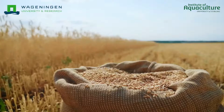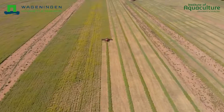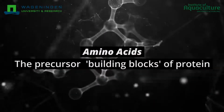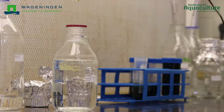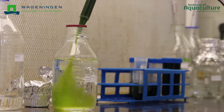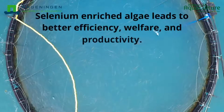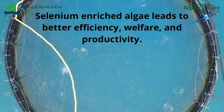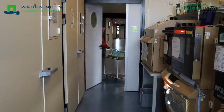The selenium content of terrestrial-sourced ingredients varies based on the soil composition and lacks the optimum ratios of amino acids. In contrast, the uptake of selenium into the microalgae can be controlled, so that the selenium content can be specified to the needs of each fish and each developmental stage of production. In this way, selenium-enriched algae is not only a more efficient use of resources, but also improves the welfare and associated productivity of the animals.